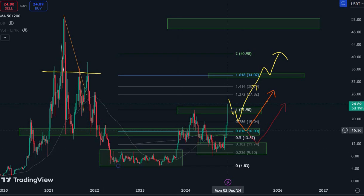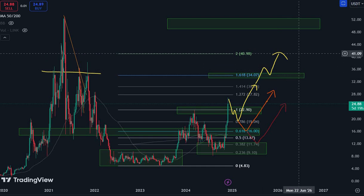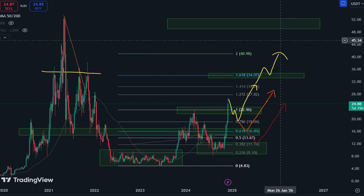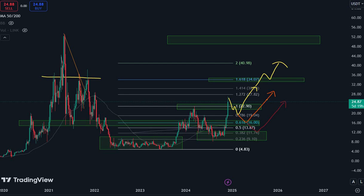For me personally, for example, at the first level, I would just take 20%, 25% off the table, 30, 35, maybe up to 40% off the table. And if we go to the previous all-time high, I would just take like 50% off the table and just leave 10, 20% as a moon bag. But I would just take my profits and move it around to something else, right?